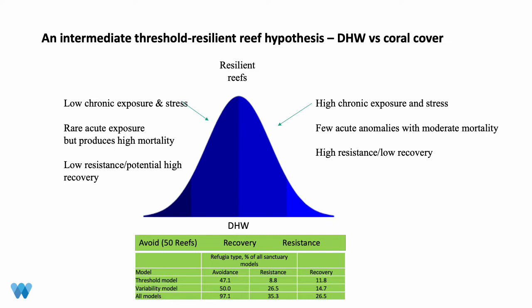has consequences for the types of sanctuaries that we might be proposing. I classified all the sanctuary papers by their type of sanctuaries as avoidance, resistance, and recovery. And what you find is that 97% of the models being used for sanctuaries are currently essentially avoidance sanctuaries, and much less in terms of resistance and recovery.